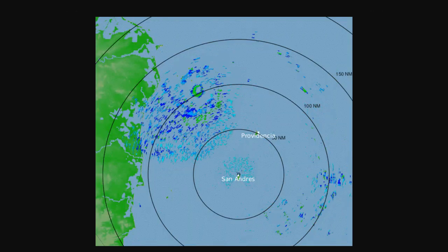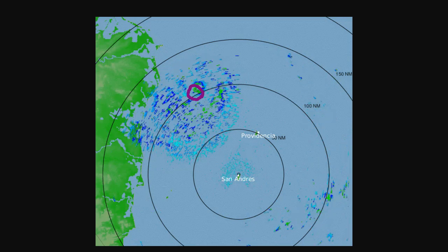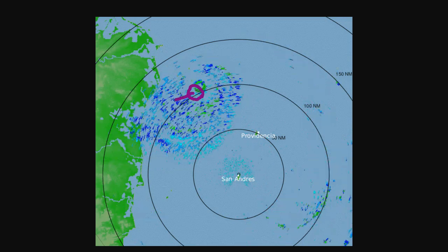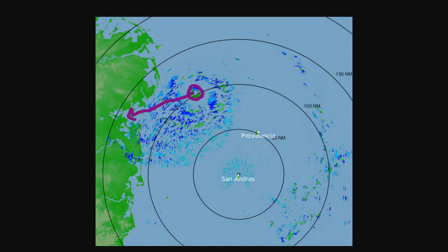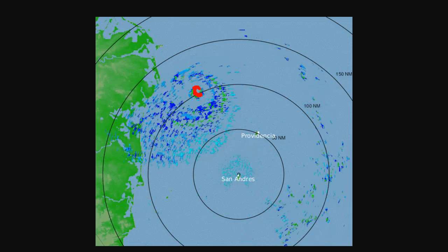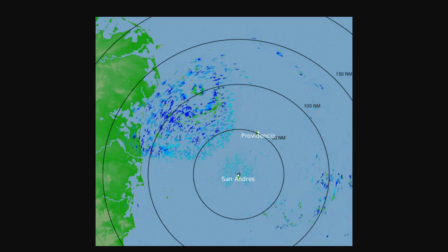You can see the radar there. Look at that tight little eye wall. Getting closer to the coast, it is moving very slow, but is going to bring a fierce battering of storm surge and winds. Again, the most devastating winds, the disastrous Category 4 winds, are right in this band right there, that red line where I drew in the eye wall, and wherever that crosses the coast, it's going to be devastating.